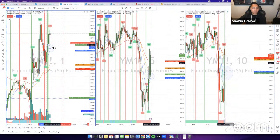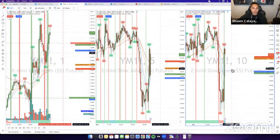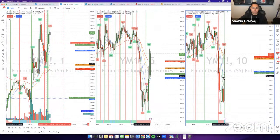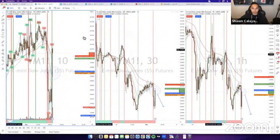You guys always have to have an open mind when you're trading. You can't be stuck on one position. Like you can't be like, okay, I'm only taking sells today, or I'm only taking buys today. You have to look at the chart and see what the chart's telling you. If the chart's telling you that price is going up, then you want to look for buys. If price is telling you that price is going down, then obviously you want to look for sells, right?